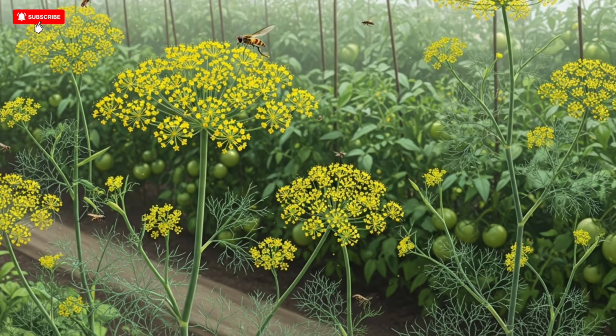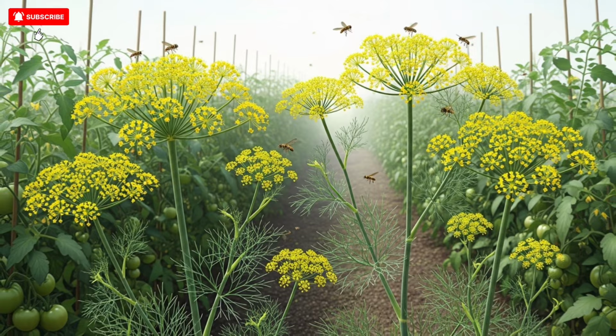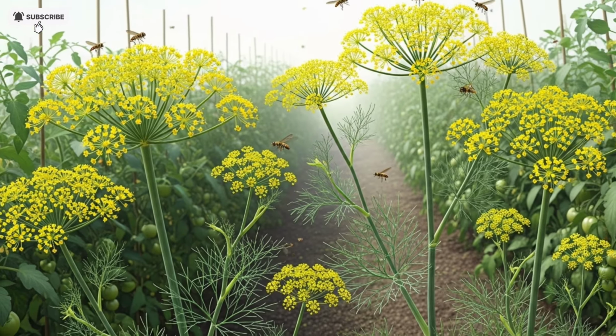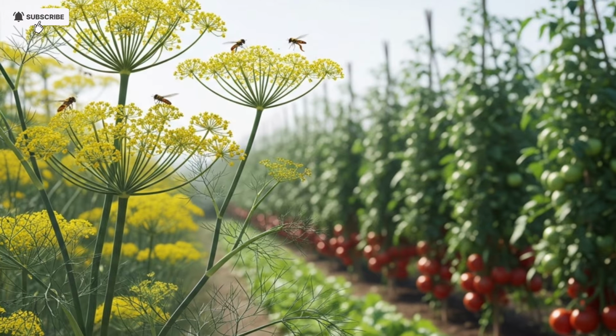But here's the catch with fennel. It tends to grow quite large, and you don't want it crowding your tomato plants. So plant fennel a little away from your tomatoes, and you'll have the perfect setup for attracting those beneficial insects without making things too cramped. It's a win for both your tomatoes and the good bugs.